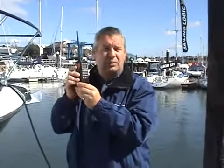And here's a tip. Because the VHF wave is vertically polarized, the more vertical you can hold the aerial, the better the signal will be. And this set has a full 6 watts of transmit power, which is very unusual. Most sets only have 5 watts.